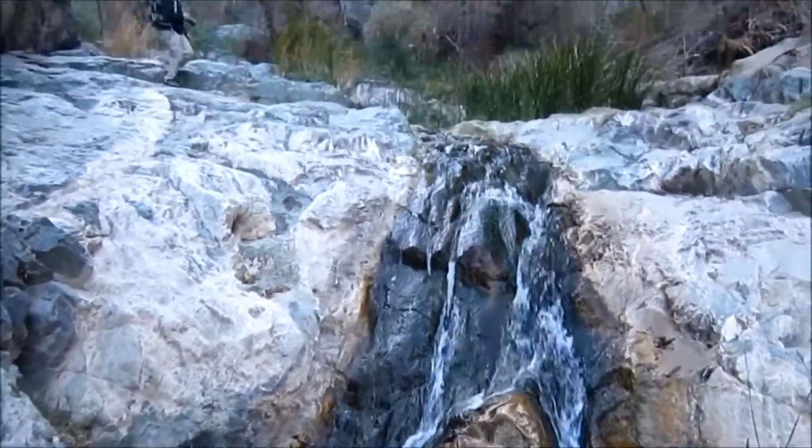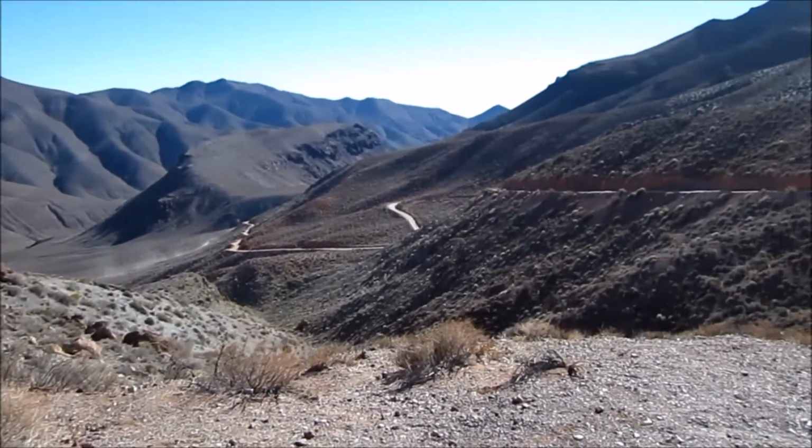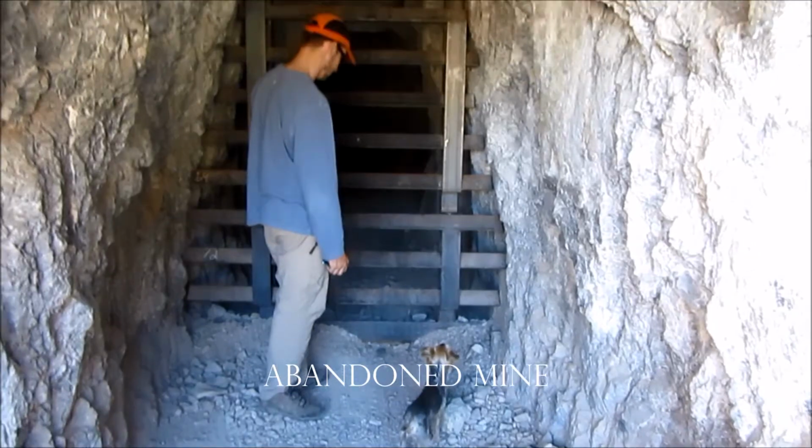Bonanza Gulch Post Office. We're gonna stop here for lunch. We're almost done the part of the trail that we're going to complete, and then we're gonna head back and try another trail.